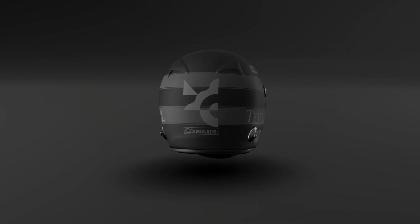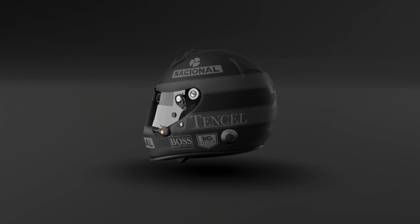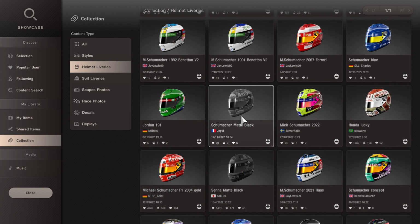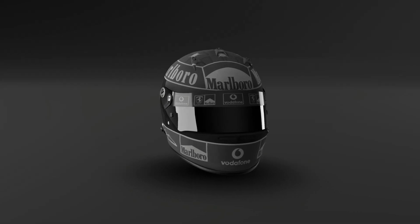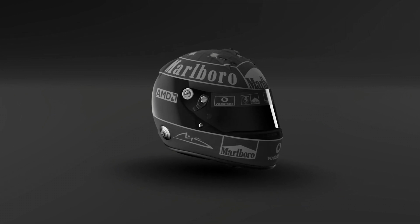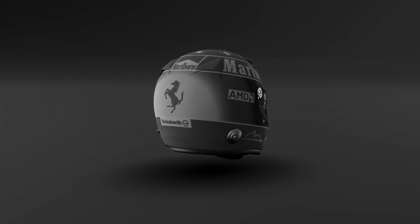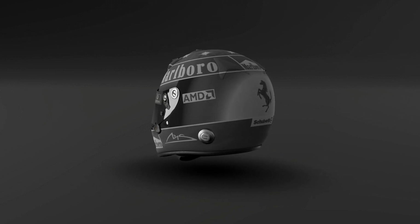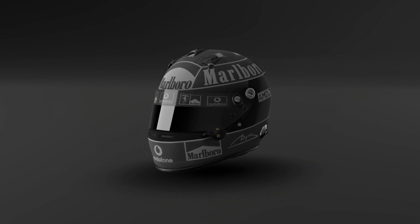And yeah, more and more people have started doing this who create the helmets, the suits, and this is one of my favourites ever. Really, I mean, look at that. And we're going to do the same, of course. They've done it with Schumacher's one as well, from obviously his Ferrari years. And yeah, they're pretty much the original helmet designs, but just in matte black, and it looks absolutely phenomenal, as you can see there. Let's do a full rotation.